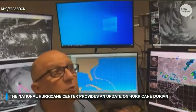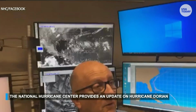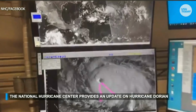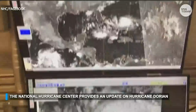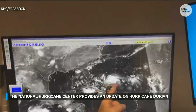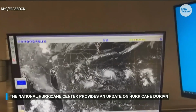Well, we have two planes flying. They have found a little bit of stronger winds this morning. They already found even gusts to 140 in some of the stronger rain bands. You can see it right here, a very well defined eye. One interesting thing is, if you see the full area, we are very near Labor Day weekend. The tropics become historically very active, and we have a lot of disturbances all over the tropics, and we have to monitor that too.